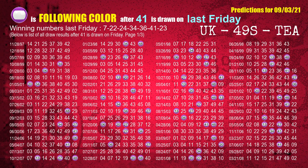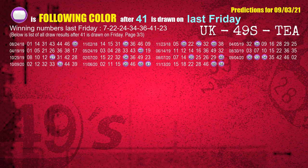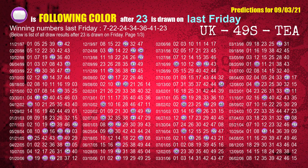The sixth winning number last Friday is 41. The most frequently following color is purple, when 41 is the winning number on last Friday. The booster winning number last Friday is 23. The most frequently following color is purple, when 23 is the winning number on last Friday.